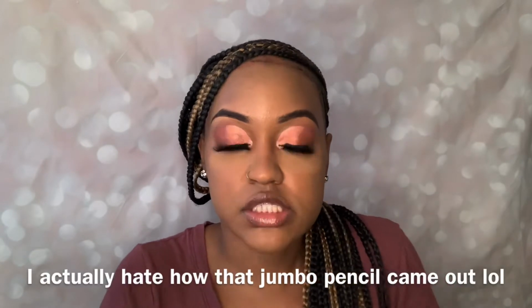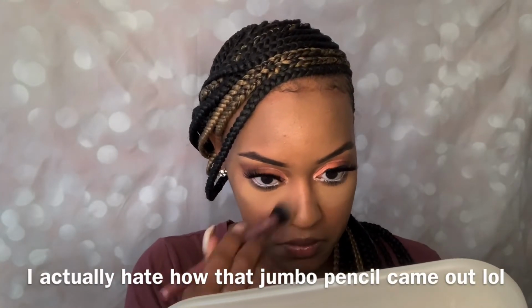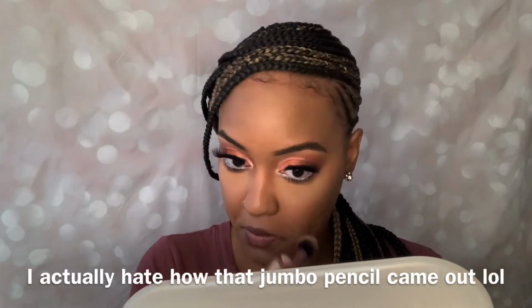Now I just need to go back in with my mascara and fix that so it don't look like a mess. I'm gonna brush this powder off. I don't know if you guys have noticed, but I do not contour my nose.